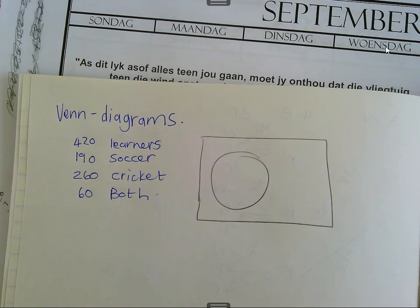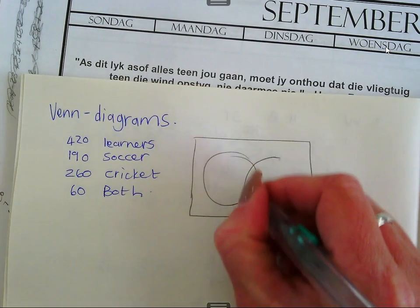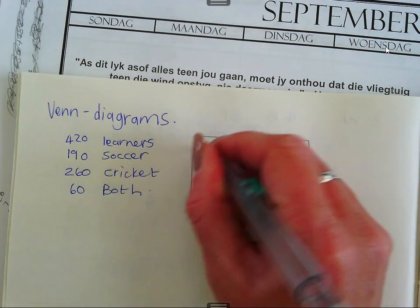2. Because it's soccer and it's cricket. Okay, must they cut each other? In other words, is this an inclusive event or must they not cut each other? Is it mutually exclusive? Inclusive. So there's soccer and there's cricket.